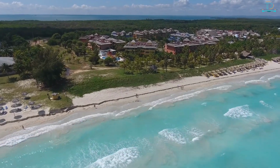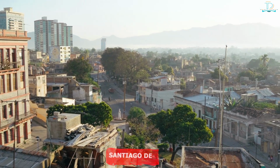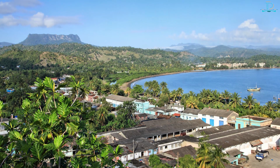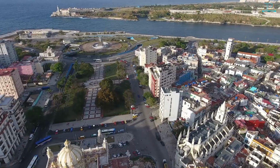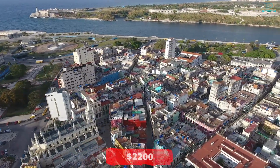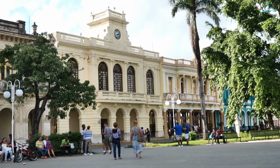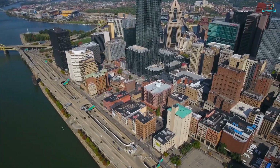Other excellent places to live in Cuba include the beach town of Varadero, the festival hub of Santiago de Cuba, and the quiet, rich, tree-fringed city of Baracoa, a notable beach destination. In big cities like Havana, the monthly cost of living for an expat family of 4 is around $2,200. In less popular places, it is cheaper, but either way, the living cost is more affordable than the average living cost in the USA.